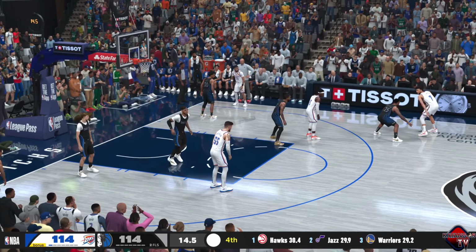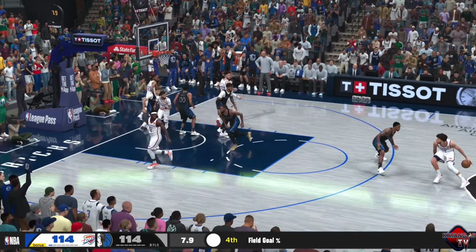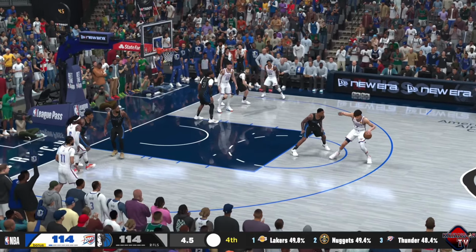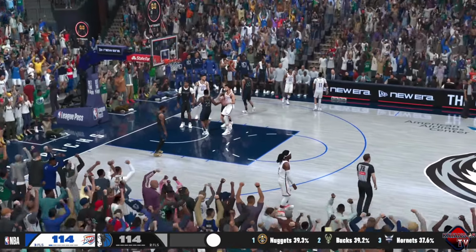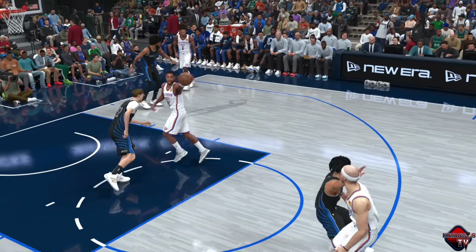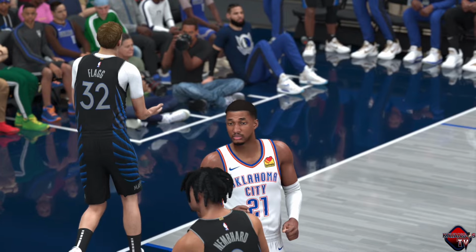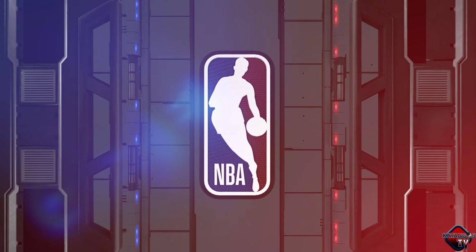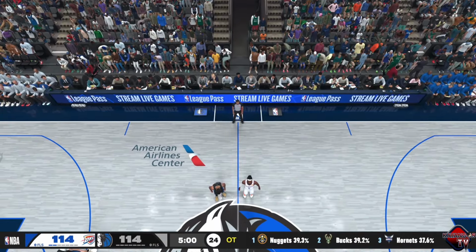Washington against Holmgren. Time expires. We're going to overtime. We'll get right back to the action when we return. And now we get set for overtime in what has been a stirring contest.